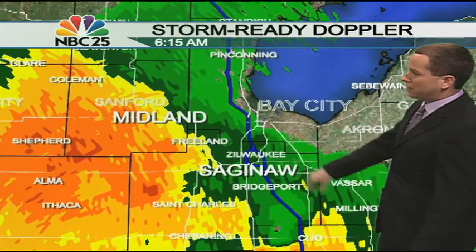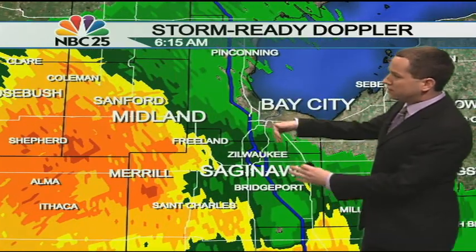We can zoom in quite a bit closer to some of the areas that are seeing some of the heaviest rainfall now. I've got it here through the Tri-Cities, and notice just some green showing up from Freeland to Zilwaukee and into the Bridgeport region. But once you get from Merrill west, along Highway 10, I should say, here through Midland and Sanford, that's where it picks up and it becomes pretty heavy out there.